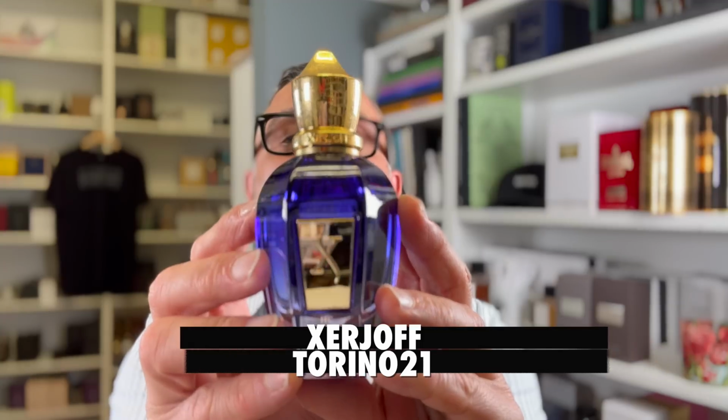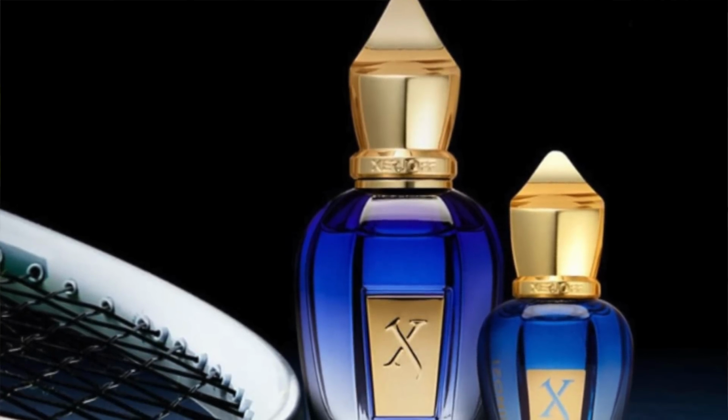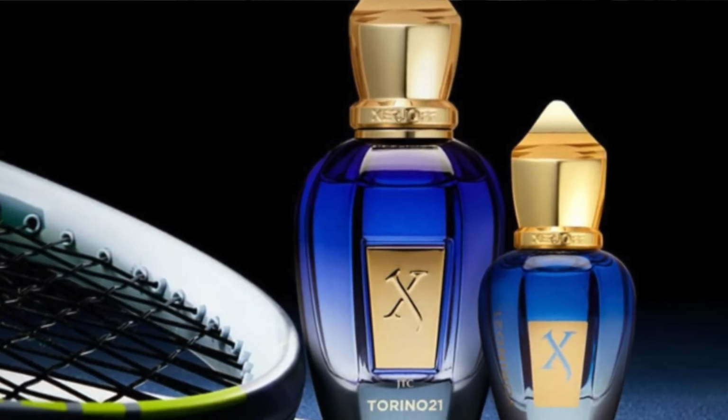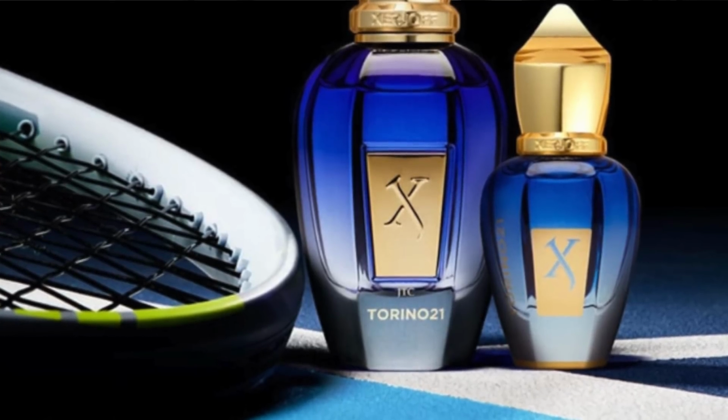But next, going to the house of Xerjoff once again. This is Torino 21. This is a lemony, juicy fragrance with also verbena, and then there's an overdose of mint in here. So it's almost like a mint lemon juice drink or tea kind of an experience here. Really fantastic, but very juicy altogether. Also kind of cozy and calming as well. There's something very therapeutic and calming about this fragrance when I wear it.